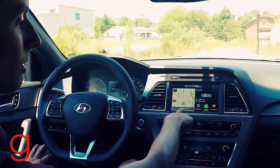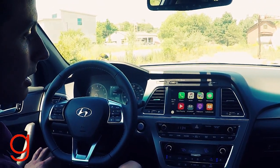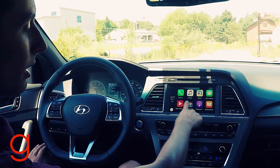It's a great system to use, but what I want to focus on today is Apple CarPlay and Android Auto. Here for 2017, Hyundai has made it a standard system on every Hyundai with the touchscreen audio system. Opening it up, you'll see it's a very familiar system.